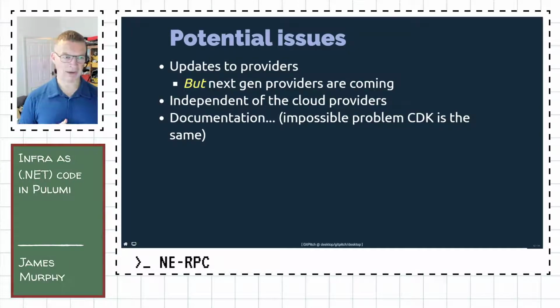We do have to worry about updates to providers, about changes as the services evolve. Pulumi is built primarily on Terraform in the first instance. This has allowed them to have this huge breadth of coverage, this huge capability, without excess effort. But there are next-gen providers coming. The next-gen providers are native, and the first one of those is the Azure native provider. This went into beta on the Monday before I recorded this.